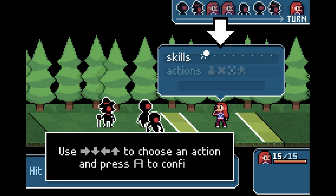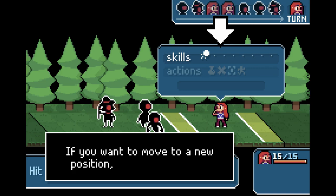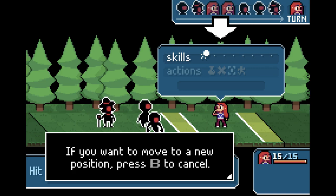This is your action menu. Use the arrows to choose an action and press A to confirm. If you want to move to a new position, press B to cancel.